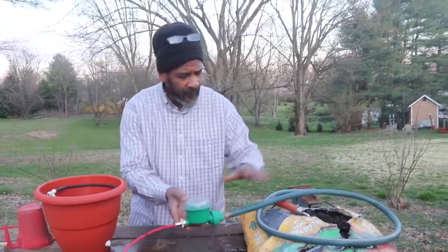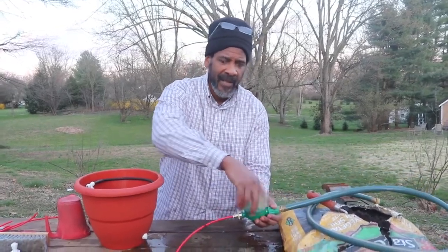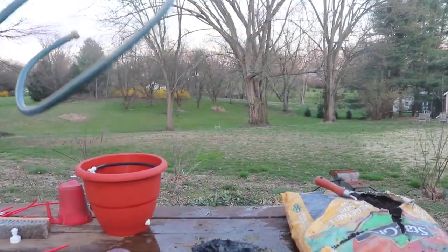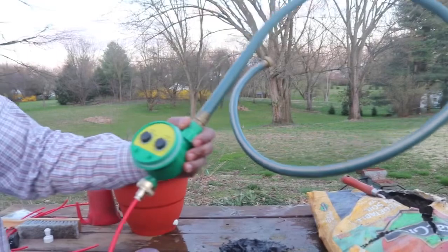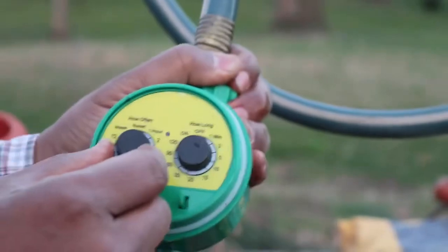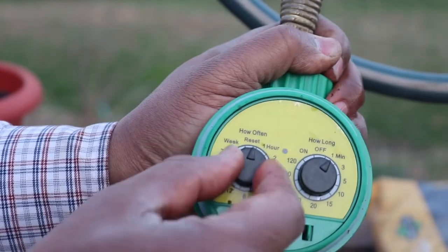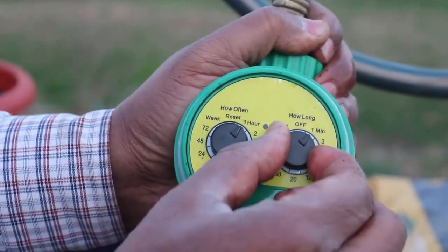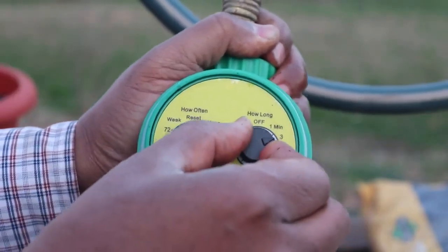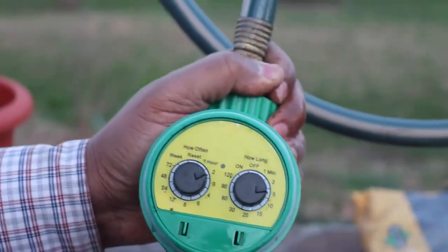This is our timer. Your water comes in through the hose, goes in through the timer. The timer can be set. I want to show you this timer because a lot of people are intimidated by timers, and I don't want you to be intimidated. This is the timer that we have, and it has two configurations. One is how often you want it. So I want it to water for 1 hour. So every 1 hour and 1 minute, this will water. I also want to set this for 2 hours. So every 2 hours and 5 minutes, it will water. So every time it comes every 2 hours and 5 minutes, it will water over and over again.